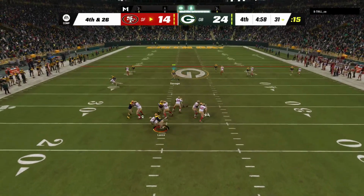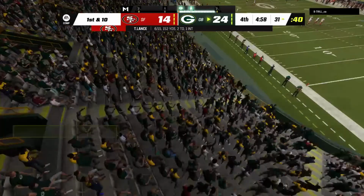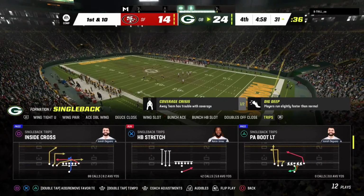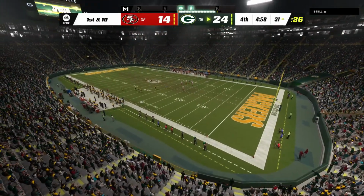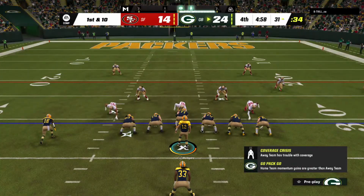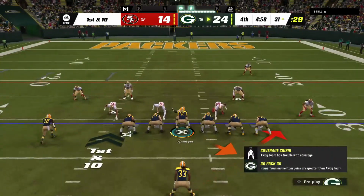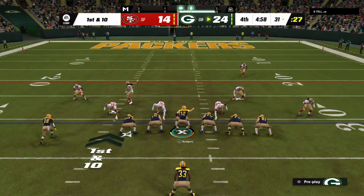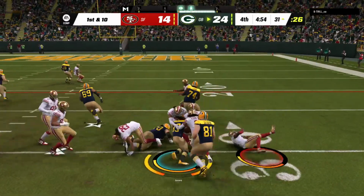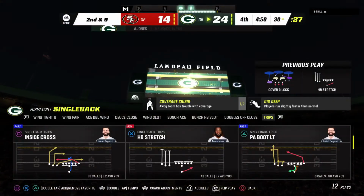Desperation time here. Lance. A hit as he throws, and this is going to be incomplete. The Niners go for it, but it doesn't work out. And the Packers are going to get the football back in excellent field position. Line of scrimmage, the 31 now on 1st and 10. They'll run off tackle with Jones. Just a yard on the pickup there, and it'll bring up a 2nd and 9.